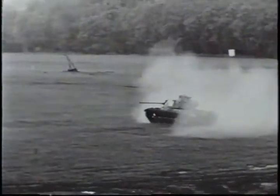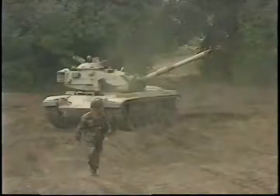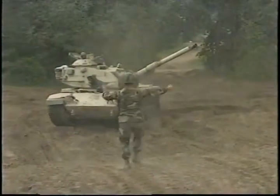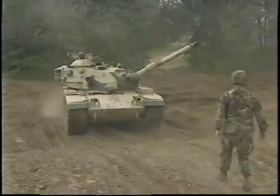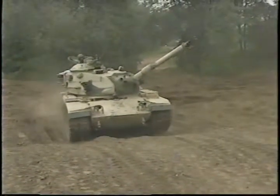The final evolutionary development of the M26 Pershing tank was the M60, appearing in 1960, nearly 25 years after its predecessor. The M60 tank has evolved for 20 years into the M60A1, A2, and finally today's M60A3 versions.